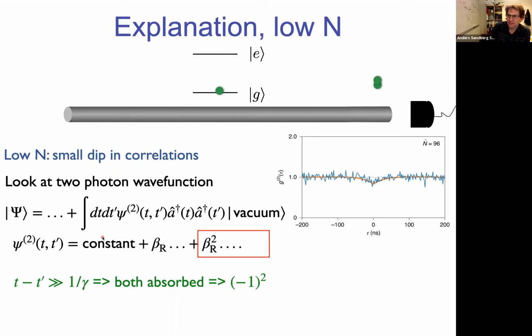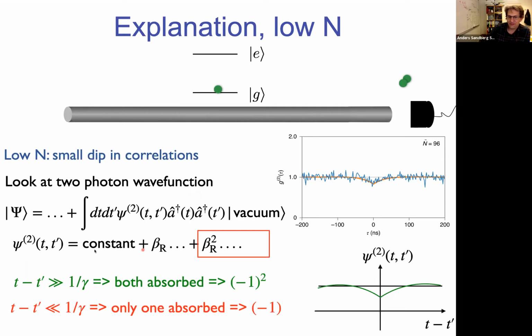What happens if I have two photons which arrive essentially at the same time? Well, I can only excite this atom once. The other one will not be excited. And then it's re-emitted, I get two photons out. So I'll get a factor of -1, not -1 squared, but only -1, because I can only excite it once. So my wave function, which was a constant, now gets a negative contribution. I have destructive interference. This point here begins to dip. I square it and I get this. So because of this destructive interference in the forward direction, I actually begin to see anticorrelations instead.